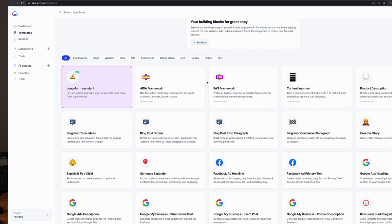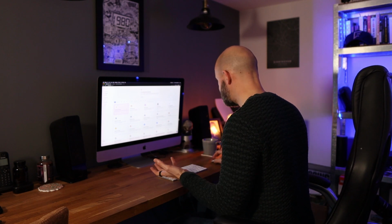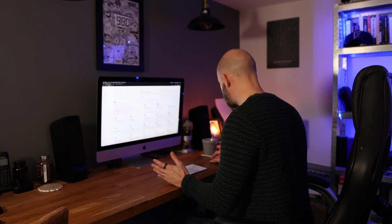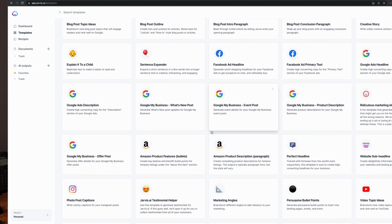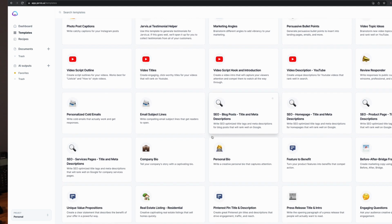And you can pretty much see that Jarvis can be used for so many different applications. So you can use it for writing email copy, product descriptions that you can use for e-commerce sites. I think that could be a potential massive time saver for agencies. You can use it to create blog post outlines, which again, if you're working with writers, you could literally use it to create the outlines for those, come up with topic ideas. You know, I'm not going to go through each of these, but you can see there are lots and lots of different options that you can use it for.